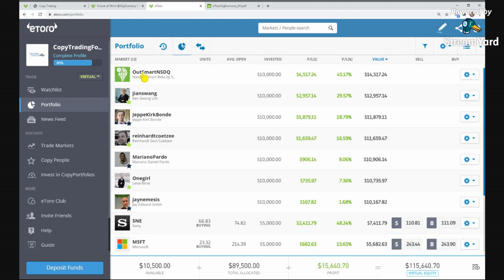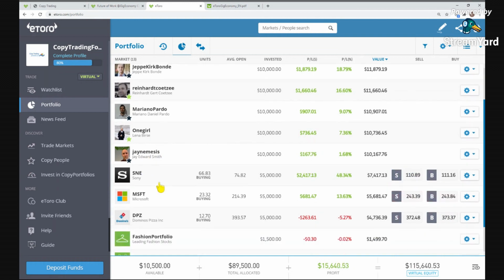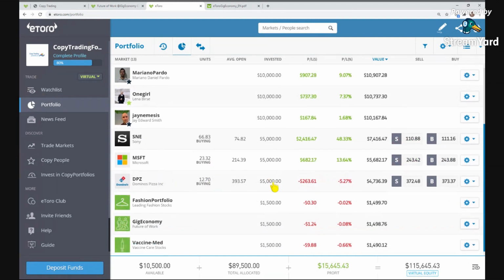So you can see here, Outsmart and Nasdaq is doing very well for me on this. I got Juan Sam Lim, Jepek Kurt Bond is doing really well. All of these copy one girl leaving there. Recently, J Nemesis on the Fairtrade profile is not sinking for some reason. Sony is big there. Look at the gains in there. 48% gains on Sony there. Microsoft, 13% gains. Domino's Pizza going downhill, but when the Faxing comes out, hopefully that will go up.